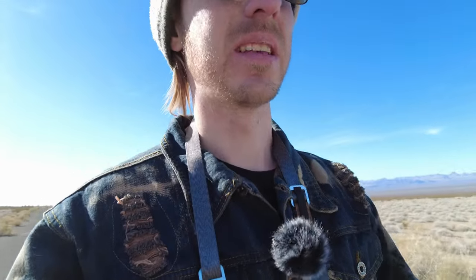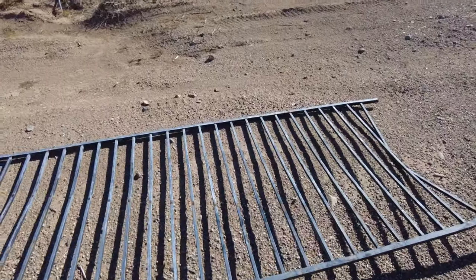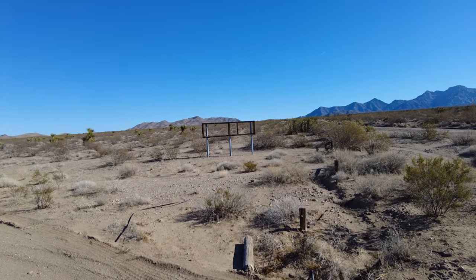And according to the maps that I have, it's all just BLM public land, so it doesn't look like the military or Coast Guard or anybody is planning on doing anything with it. Although I imagine they will probably tear it down at some point, just for safety reasons. I'm sure it's full of asbestos and all that good stuff. So yeah, we will see what we find.